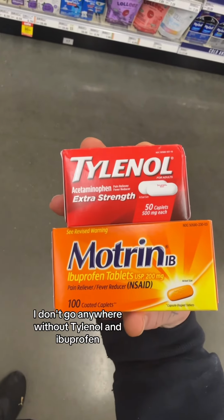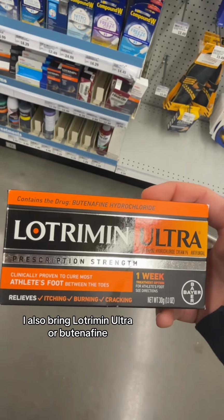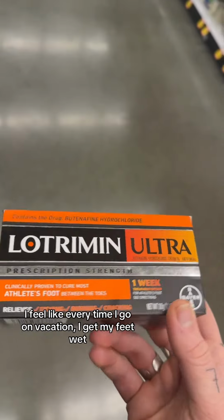I don't go anywhere without Tylenol and ibuprofen. I use ibuprofen when I get like period cramps. I also bring Lotrimin Ultra or butenafine. I feel like every time I go on vacation, I get my feet wet. This is for athlete's foot.